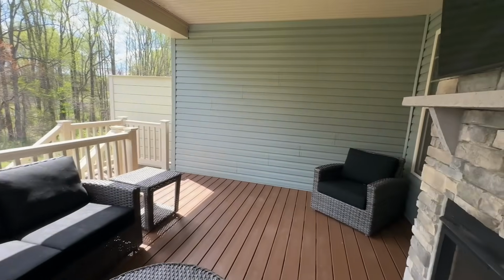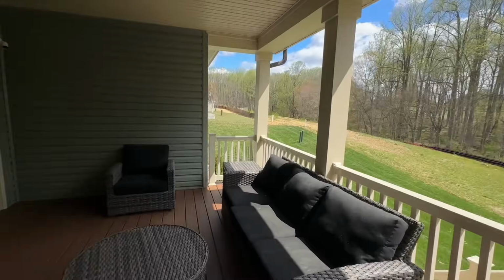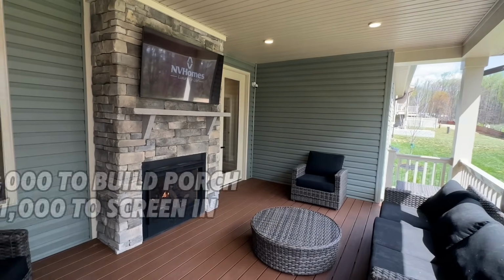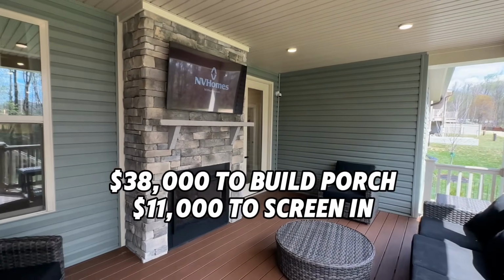Now, this screened-in porch is an optional feature. So the homes don't come with this built in. This is going to be around $38,000 to build. And then if you wanted it to be screened in, that's going to be an additional $11,000.